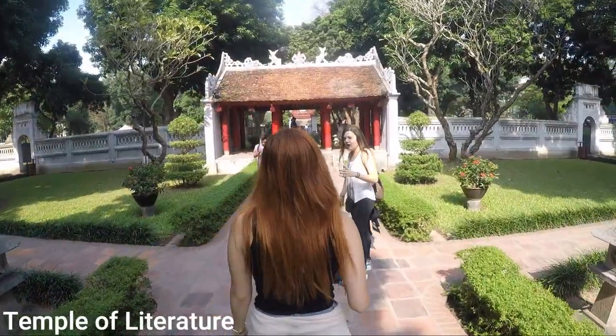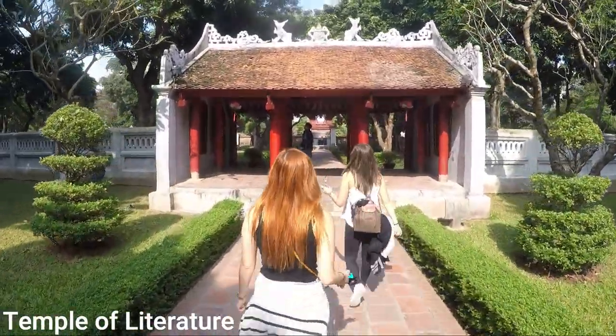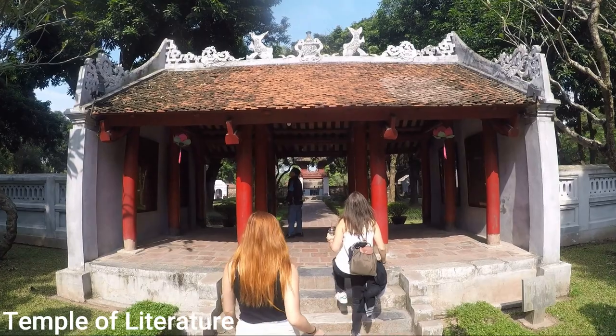Our final stop in Hanoi was the Temple of Literature. It was built to honor Confucius and shortly after it became Vietnam's first Imperial Academy.